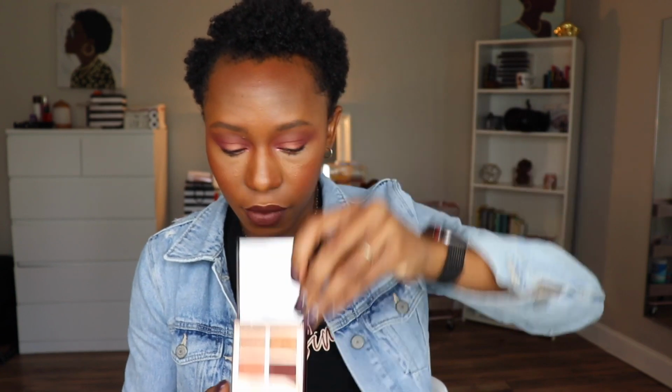So for Charlotte Tilbury, this is the Queen of Glow palette. And then the Desert Haze palette. This one is all matte. Love this. For Ms. Denona, Metropolis.